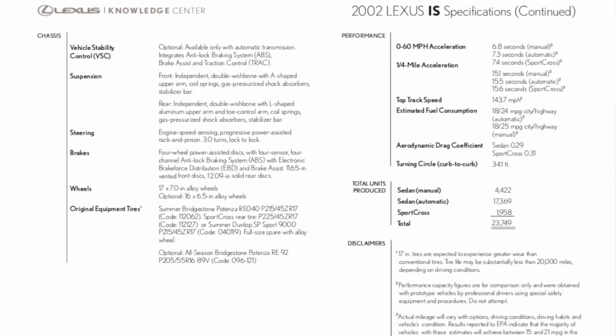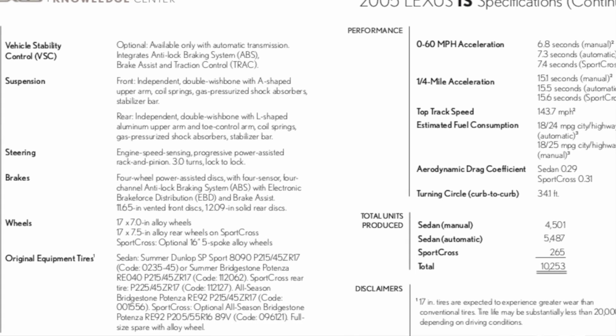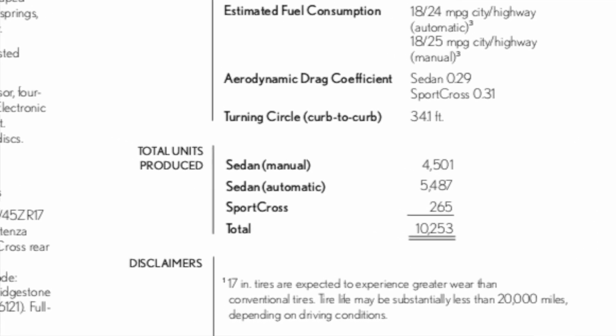I wanted to touch a little bit more on the manual transmission production of the Lexus IS300 sedan platform, because I know a lot of you guys are going to be interested in this topic. So the two most common years to find an IS300 manual transmission in the United States would be the model years 2002 with about 4,422 units produced, and then 2005, which actually had the most amount of manual transmissions produced with just over 4,500, 4,501 to be exact.